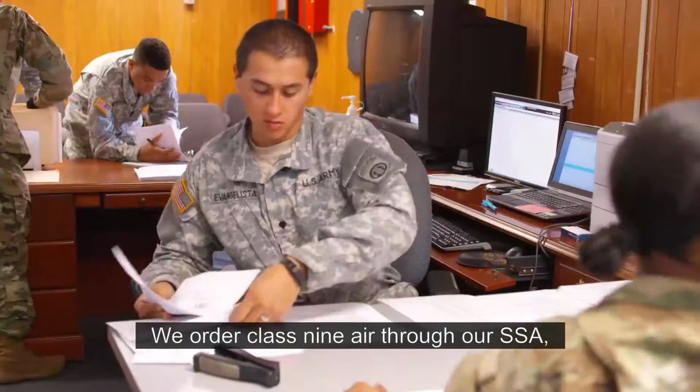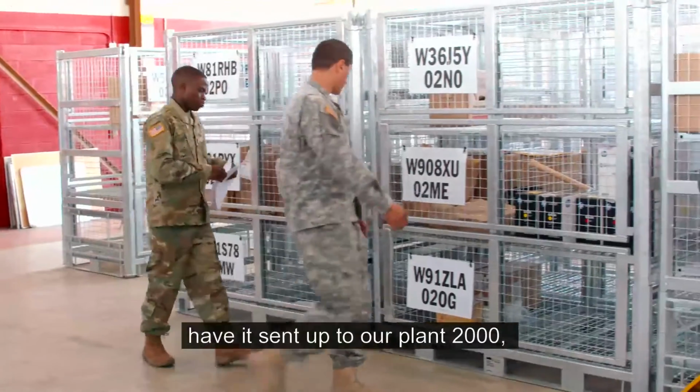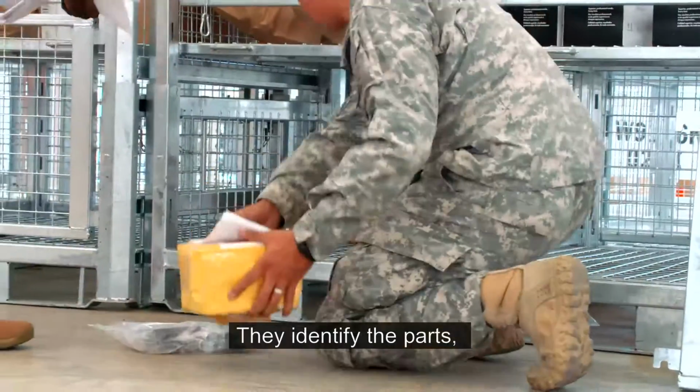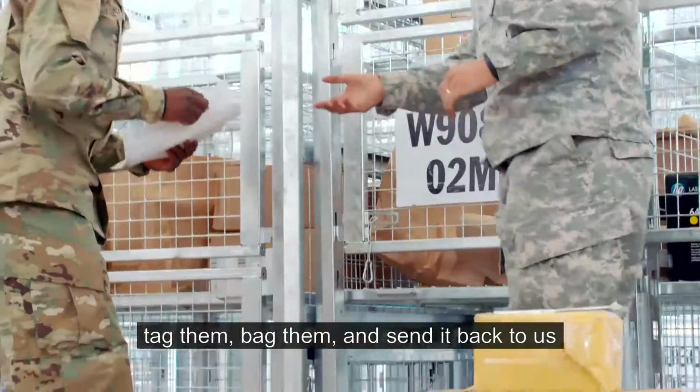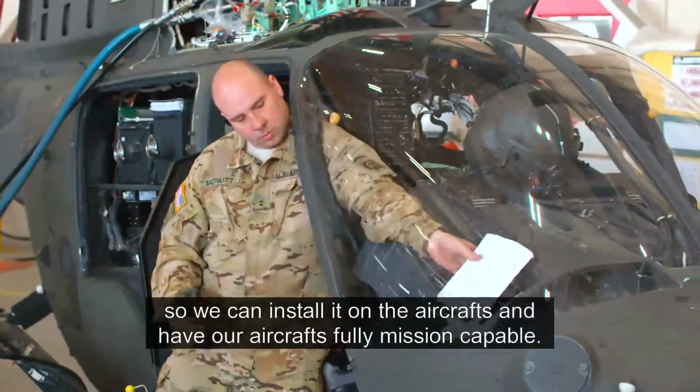We order Class 9 air through our SSA, have it sent up to our Plant 2000, which goes to National. They identify the parts, tag them, bag them, and send it back to us so we could install it on the aircraft to have our aircrafts fully mission capable.